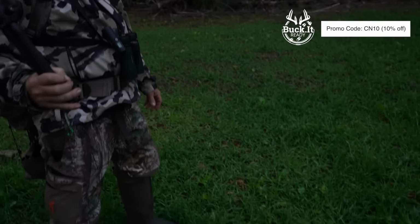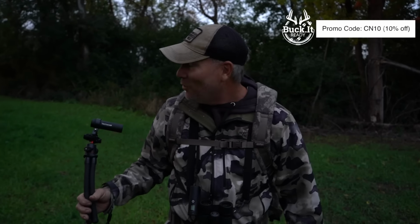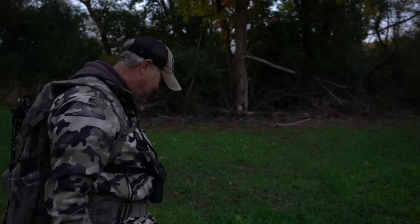This is it. We planted bucket ready in here and overseeded the whole thing. I got 500 pounds of winter rye from Scott at Bucket Ready, and I put 100 pounds down in this little, not even a third acre plot here. But this deer absolutely loved it.